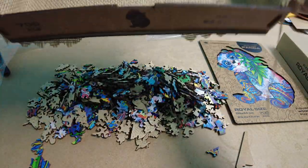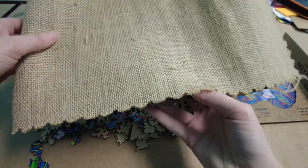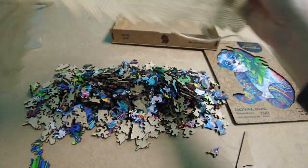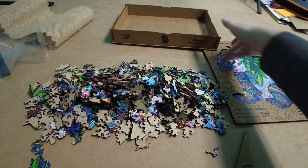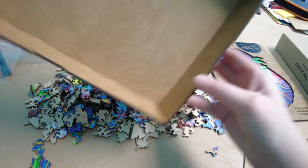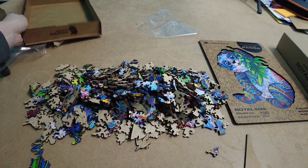These are actually really cool, unique shapes. I'm a little afraid that some of them are stuck to this piece of burlap, so very much like regular puzzles, I'm not going to throw it away. And yeah, so it's literally just a piece of burlap to protect your puzzle. That's kind of cool. I don't know if I'll be keeping that after the puzzle's done. We'll see. It's part of the novelty of it. Why not? And nothing else inside the box. Literally just box. Cool. Plain and simple. That's neat. No holes or anything for the puzzle pieces to fall out of. So that's cool.